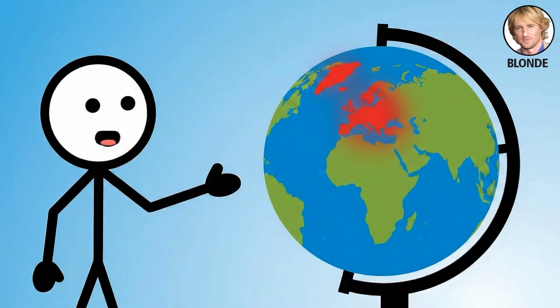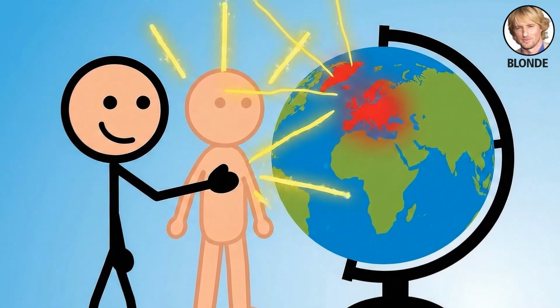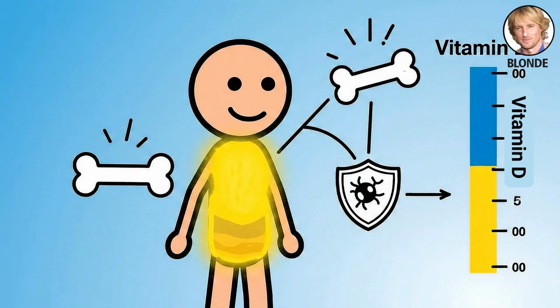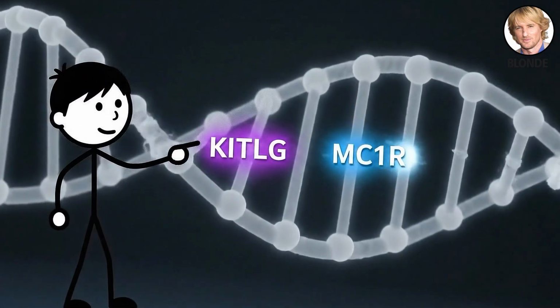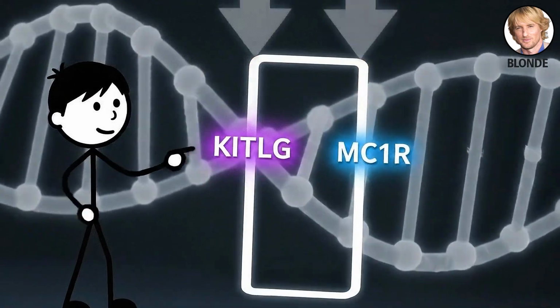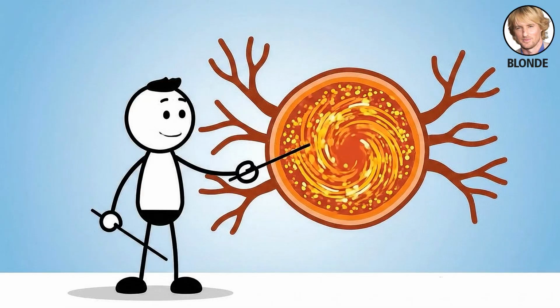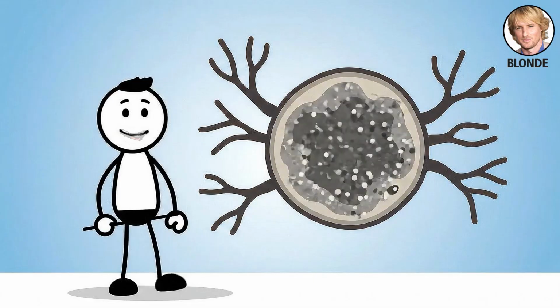The reduced sunlight in these high-latitude regions created evolutionary pressure for bodies to absorb as much UV radiation as possible to produce sufficient vitamin D, vital for bone and immune health. The genetic foundation of blonde hair is strongly linked to mutations in the KITL-G and MC1R genes, which reduce the activity of melanocytes within hair follicles. These changes do not eliminate melanin completely, but dramatically limit its production.